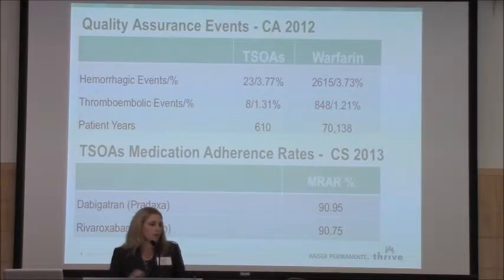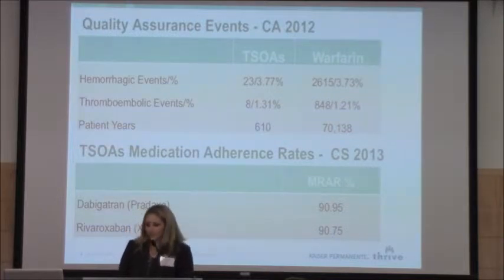We also do medication adherence, like I said, and we're currently at around 90%. So we're tracking these quality and safety metrics to make sure that whatever decisions we make for our coag service, we do it systematically through our systems, and then we ensure safety for our patients for both outcome and adverse drug reaction. So thank you.